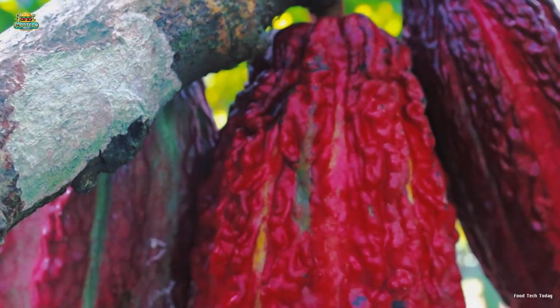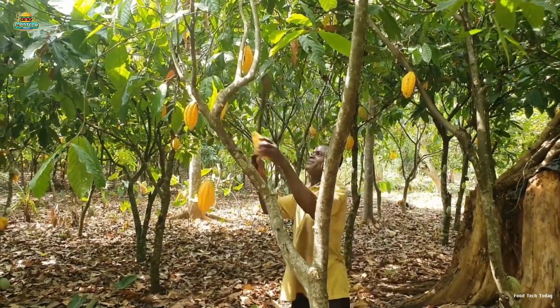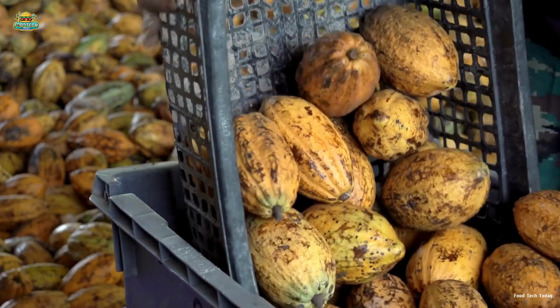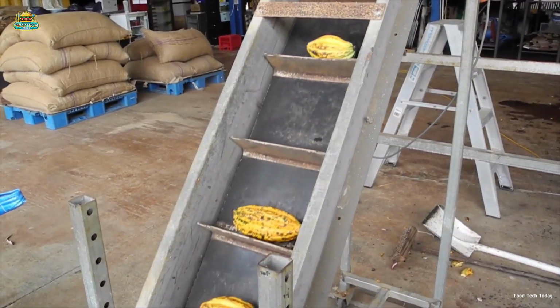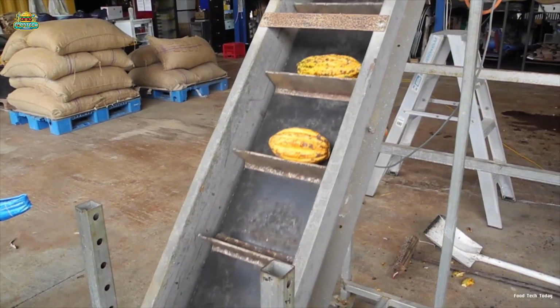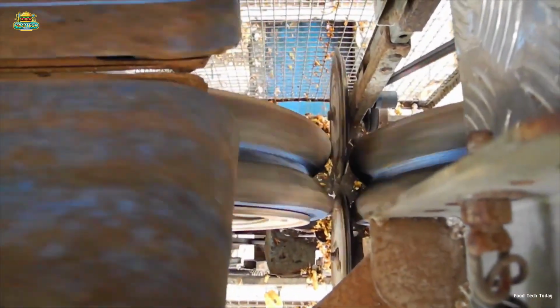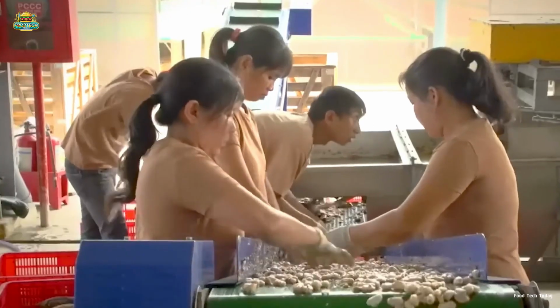The journey begins with the vibrant, ripe cacao pods, plucked from the lush green farms. After being harvested, they are carefully gathered into large containers, as if preparing for an exciting adventure ahead. And this adventure takes them to the processing facility, where the true magic of chocolate flavor begins. At the facility, the cacao pods are dissected by special cutting machines, splitting open their outer shells to reveal the soft, creamy white pulp inside.